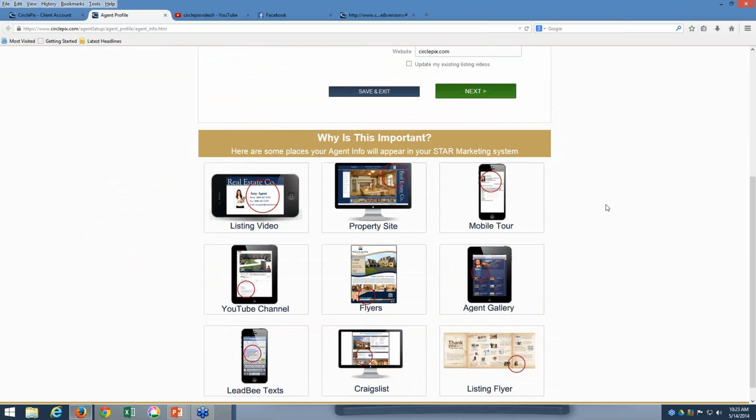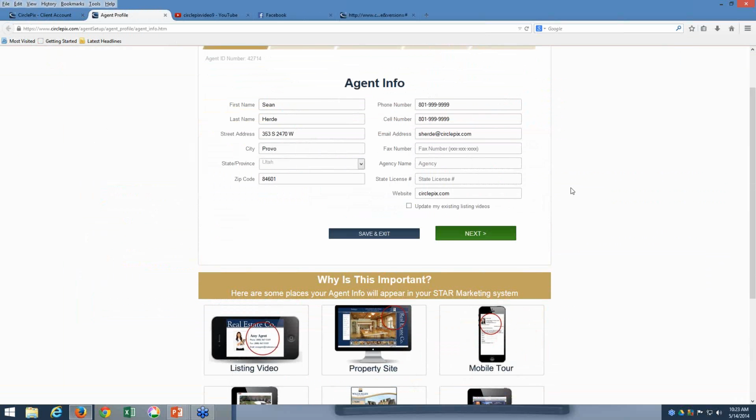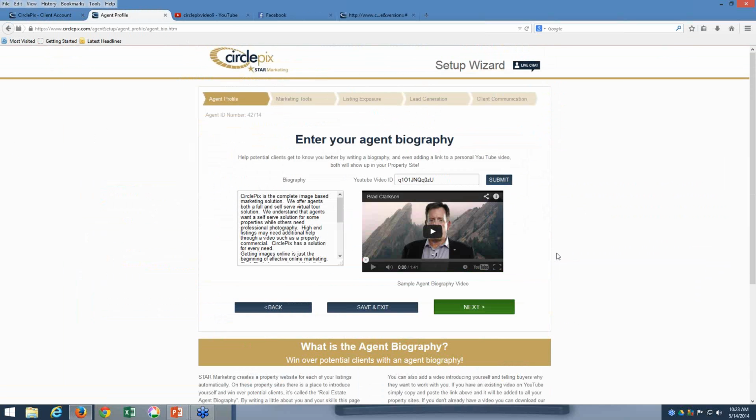It's about you. And your information goes everywhere on your tour. Flyers, listing flyer, agent gallery, mobile tour. Then, once you've got that information set, click Next. Then, you can put in an agent biography. This information will show up on your tour, letting people know who you are and what you're all about as an agent. You can even have your agent video. You'll see it right here if you've used the app to upload an agent clip.